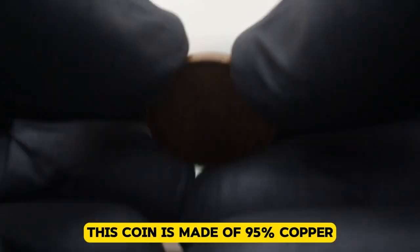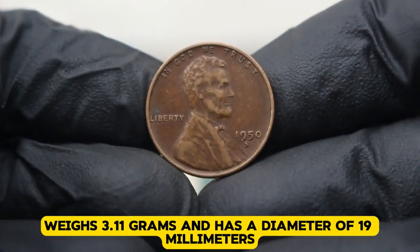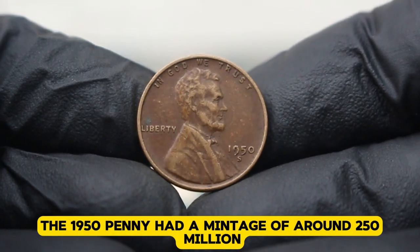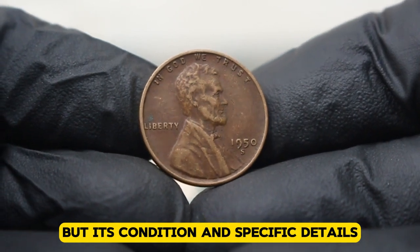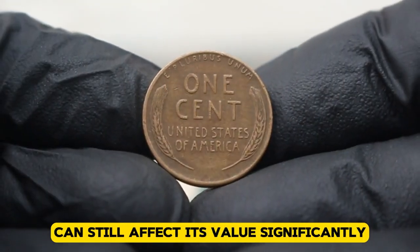This coin is made of 95% copper, weighs 3.11 grams, and has a diameter of 19 millimeters. In total, the 1950 penny had a mintage of around 250 million, so it's not exactly rare, but its condition and specific details, like the mint mark and color shade, can still affect its value significantly.